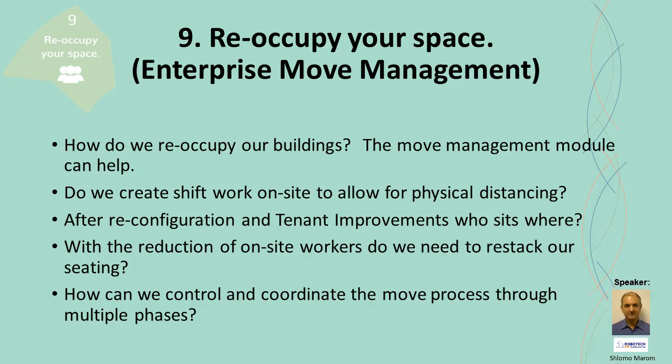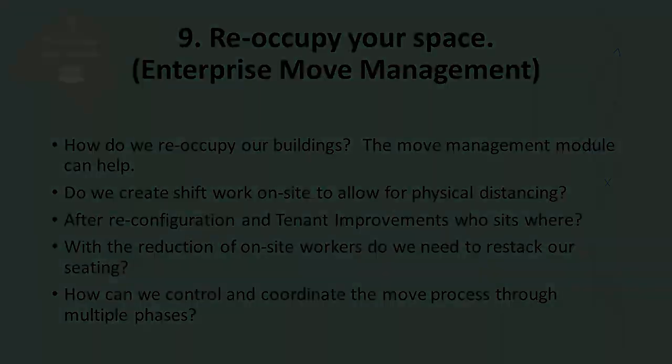That's a great point, Dan. The mobile framework runs across most of the modules, most of the applications of Archibus, including space management, move management, building operations. And this is an essential tool at these times, when people need to run around and verify who is sitting where, creating surveys, verifying location of people, verifying good desks versus uninhabitable desks. So the mobile framework is something that, if you have it, will help you a lot.